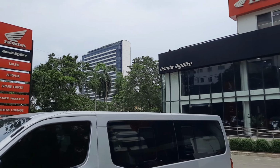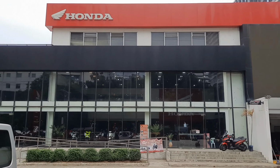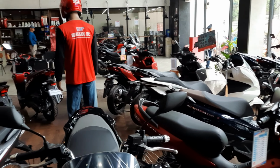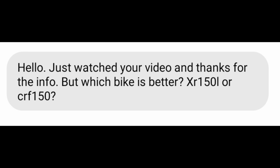A few days ago, I was at a Honda dealership here in the island of Cebu to make a follow-up on something that I have been waiting for a while now. As I was looking around, I remembered one of you guys asking me this question. Which is better, the XR150L or the CRF150L?